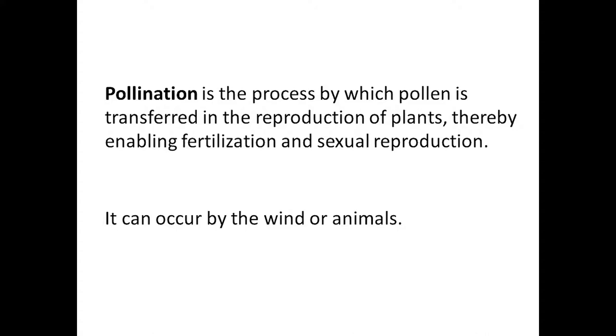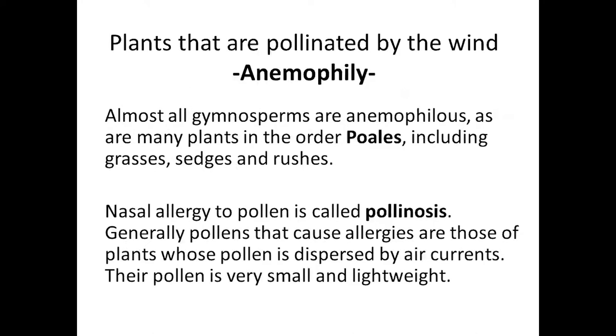It occurs by either wind or animals, one or the other, generally. And there are names for plants that are pollinated by the wind. And this is anemophily. People have never told me that. I've never heard that because I'm not a palynologist and I didn't take a course in it.